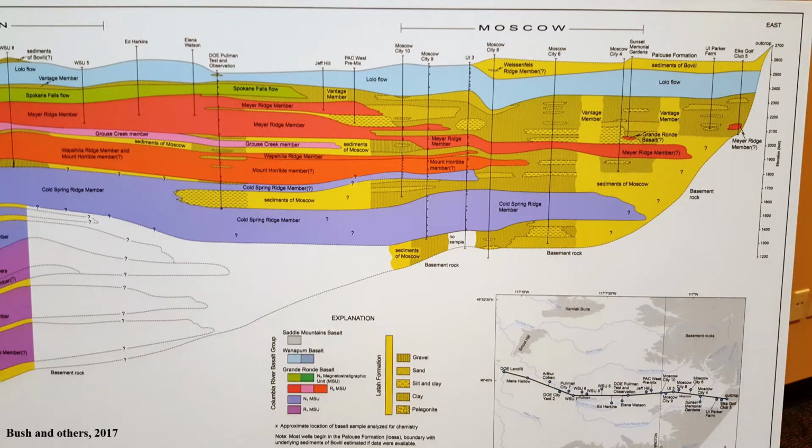This is a longitudinal section. It extends from Moscow over into the Pullman area. And the bottom line here shows you all of the water wells that were used to construct this cross section. And you'll note that when you're over in the Moscow area, you get lots of yellow material intermixed with the basalts. And the yellow material are sediments that have eroded off of those highlands, like Moscow Mountain and Steptoe Butte, that fill in on top of the pre-existing flows, and then they may be covered up by the next flow that comes in, and so on.